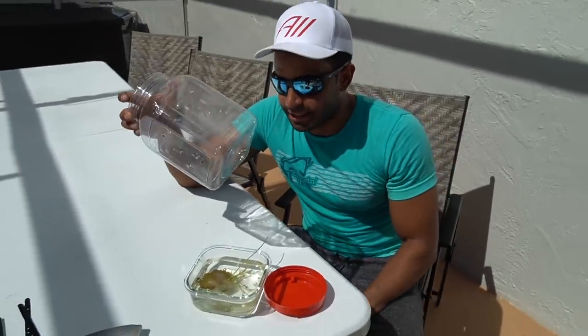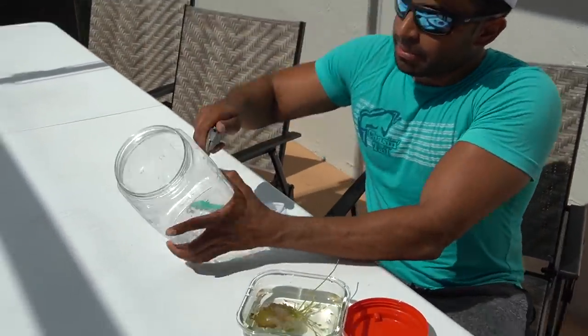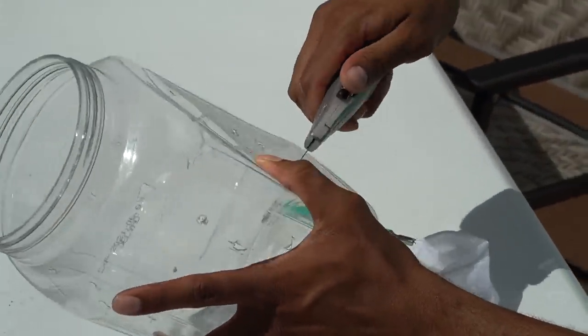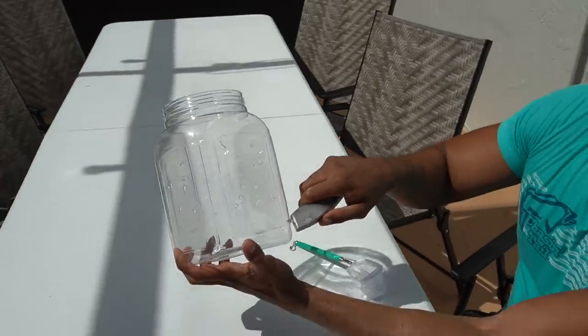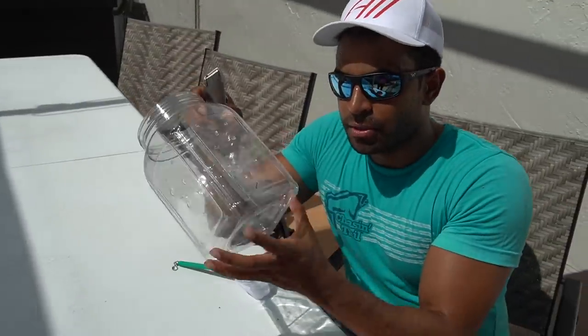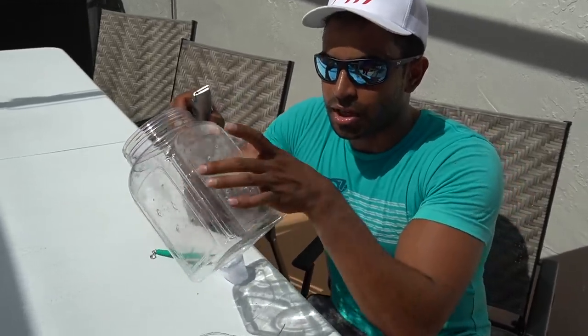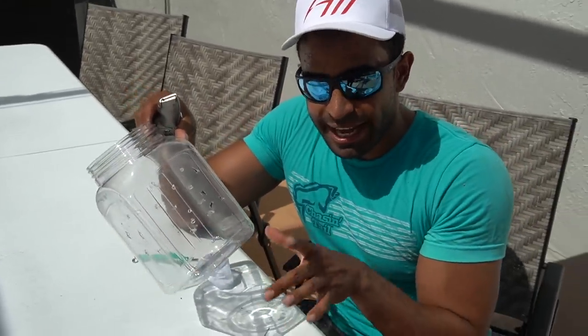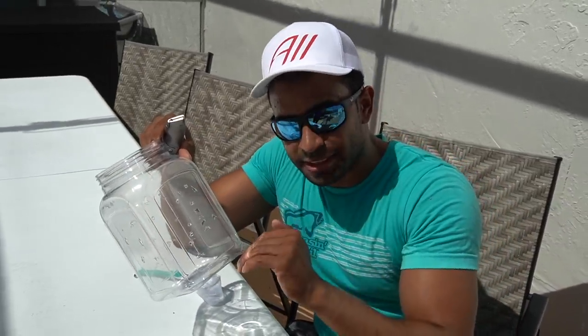We have this second container, right? I just took a little box cutter, made a bunch of holes in it, and I'm not trying to make tons of them, and I'm also leaving the bottom empty. So there's no holes on the bottom of this, but there's a ton of holes on the top. So whatever these hatch into, they're probably not gonna go to the surface. They're probably gonna sink to the bottom first.